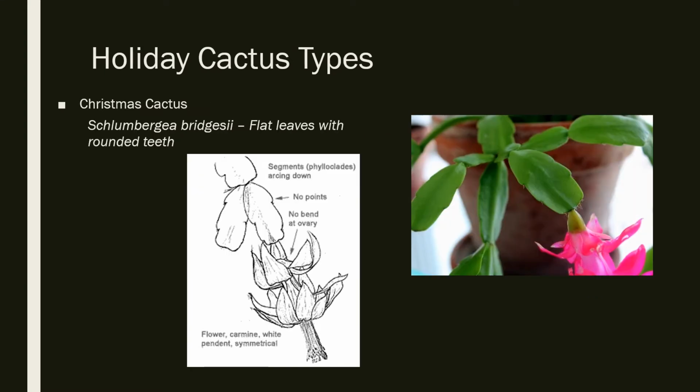The actual Christmas cactus is a Schlumbergera bridgesii, which has flat leaves with rounded teeth, as you can see there. By that picture, there's not any spikes actually on the stems there. They're more rounded, and that's the main difference between the two. And this one will bloom a little bit later in the season, closer to the actual time of Christmas.